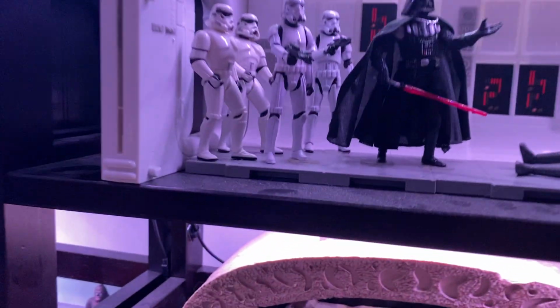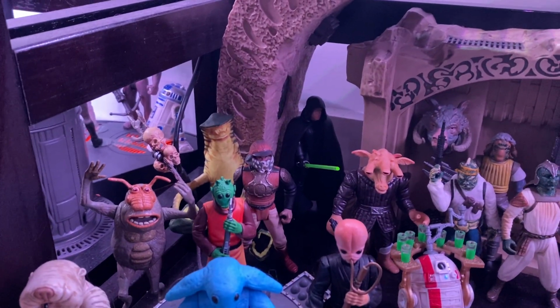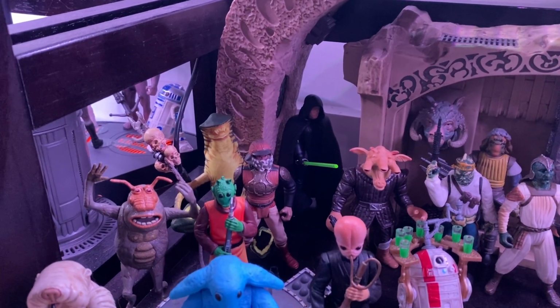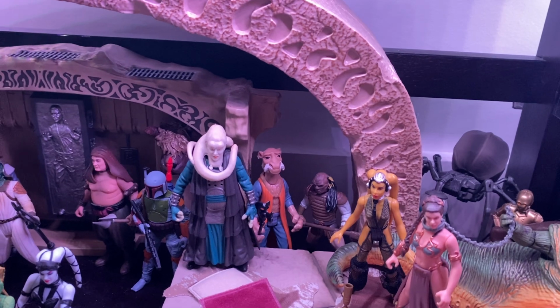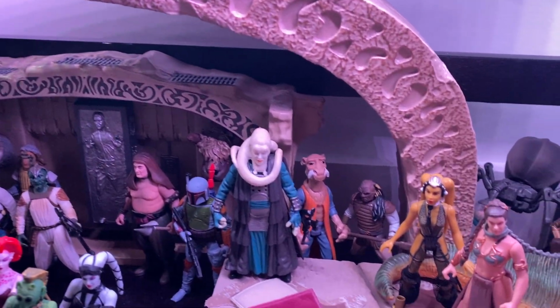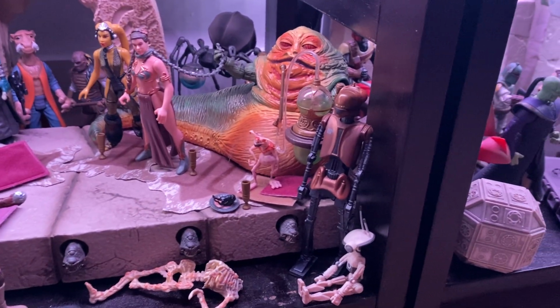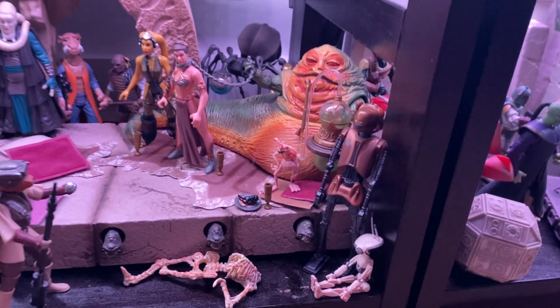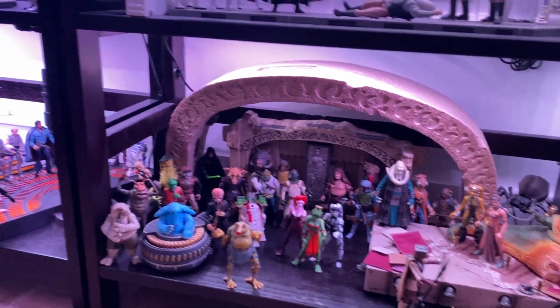And then going down to Jabba's Palace, at a local toy shop, I got a few things. I finally added an Amanaman back there to my Jabba's playset, and then a Yak Face. The Amanaman's the Power of the Jedi line. Yak Face is the Power of the Force 2. And I also got the Power of the Force 2 EV99 there as well. So added those figures to my Jabba's playset.